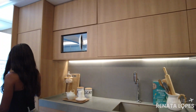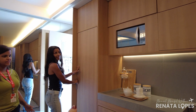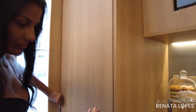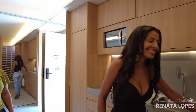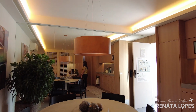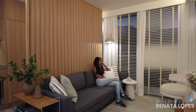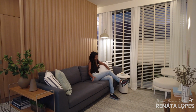Now we look for the refrigerator. Oh, this is locked. Well, we try to find where's the refrigerator. Yeah, here's the living room. Oh, it's so cute, so comfortable. The way I like it, you know? It's not big, it's small, it's cute. Oh my God.